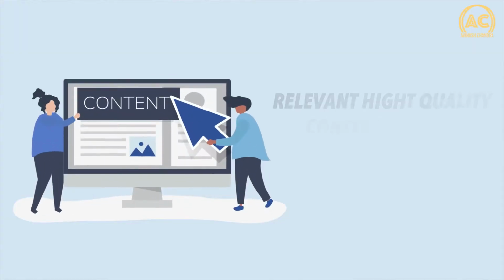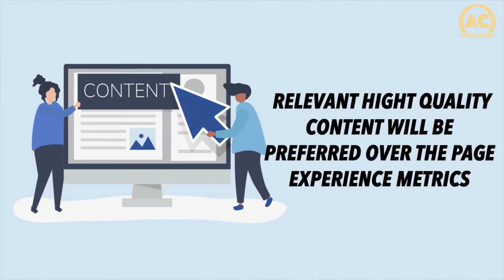Now, those who are thinking that page experience is more important than any other ranking factors, I would like to tell them that no, it is not like that. Google in its announcement has clearly stated that relevant page quality content will be preferred over the page experience metrics. This means if your website has fresh, relevant quality content but it lacks in some of the aspects of page experience, Google will still consider the website for top SERP rankings.